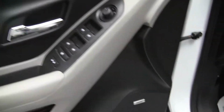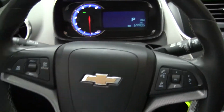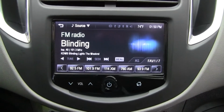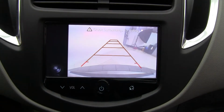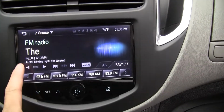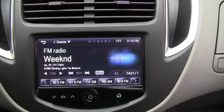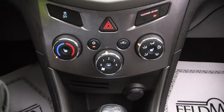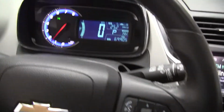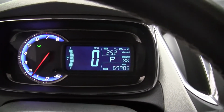Got power windows, Bose sound system, power seats. Got our steering wheel controls. Go to start it up. A backup camera. Touchscreen media display. Climate control. Automatic transmission. This Chevy has 69,905 miles.